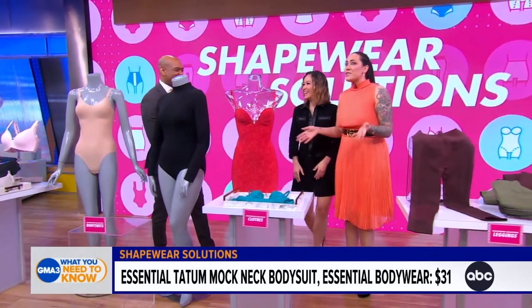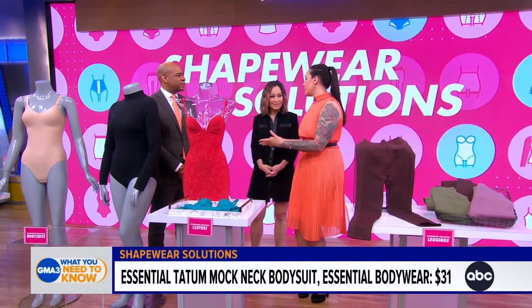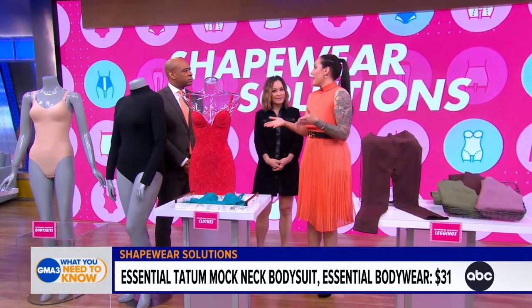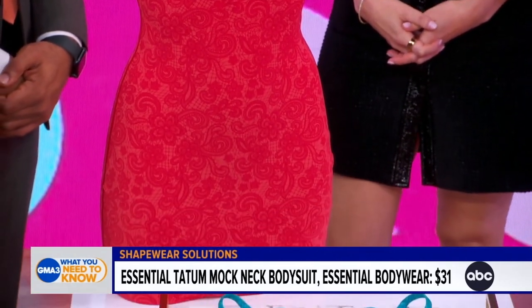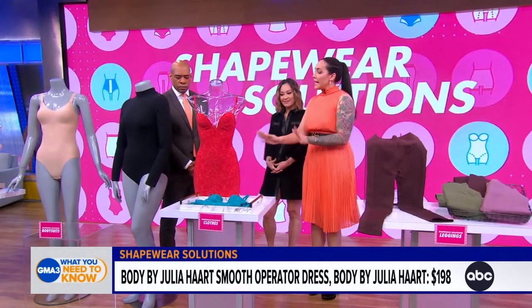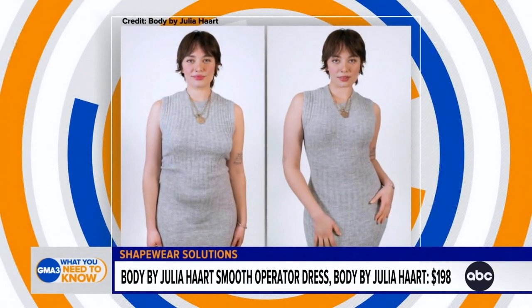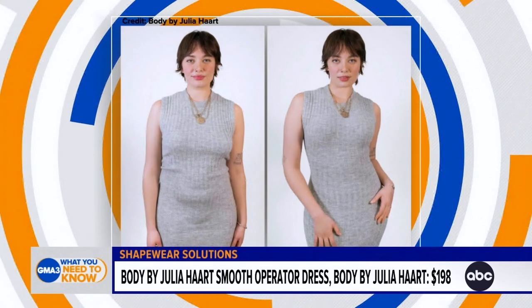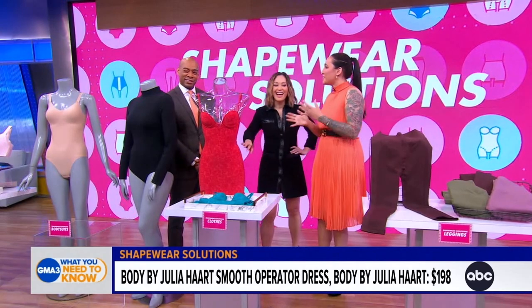So, yes. So, this is great because typically shapewear goes under stuff, right, Eva? That's how we know it. But you can now wear it as the clothing item, which is awesome. So, such is the case with this shaper dress from Body by Julia Hart. You're getting the slimming in all the spots, the tummy, the hips, the upper thighs, the buttocks. It has a built-in bra, but you can wear it under a dress seamlessly, as you can see here in the before and after, or on its own. It's fabulous. Or put some slacks on with it. You know, you're still trying to push that.